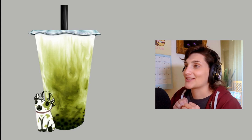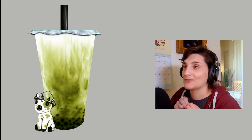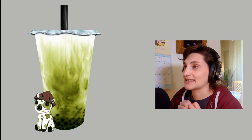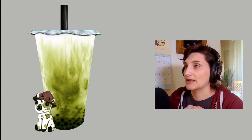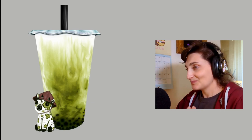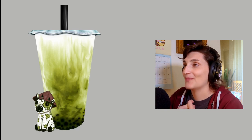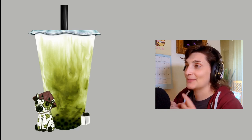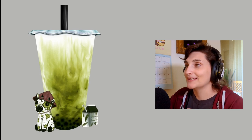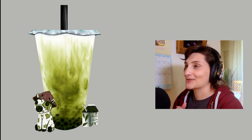Also, I accidentally started to draw the wrong character. I started drawing a bunny instead of a cow. But I went back into this cow a little bit so he didn't look like a yak or a goat. I made him look more like a cow. And one of my favorite parts about this little character is that I added a whisk tail, a little matcha whisk tail to him. And I thought that was a really cool element.